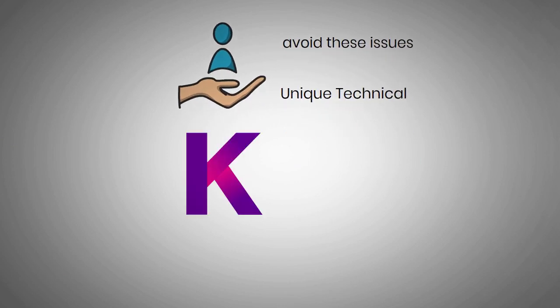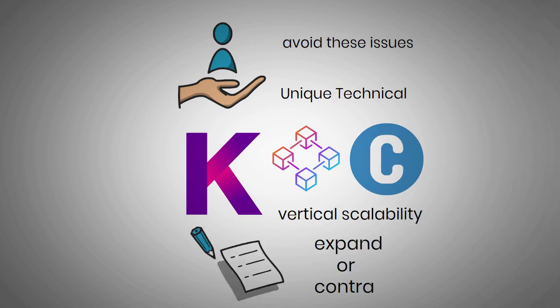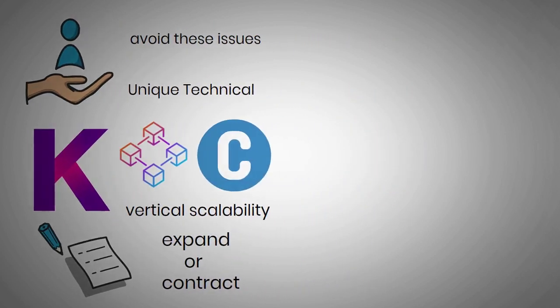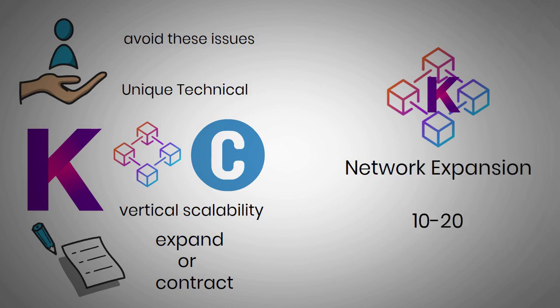Kadena braids multiple blockchains that share the same cryptocurrency to provide vertical scalability beyond other POW networks. This strategy enables it to expand or contract to meet the community's needs. Notably, Kadena's public blockchain performed a live network expansion from 10 chains to 20 chains in 2020 to demonstrate this capability to the market.